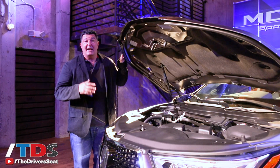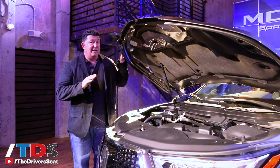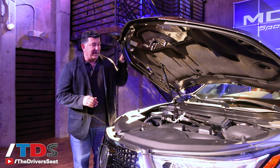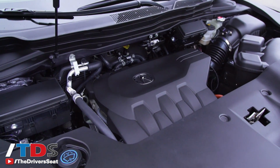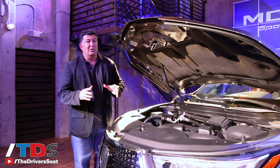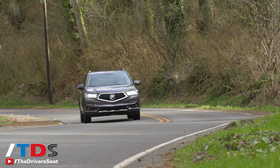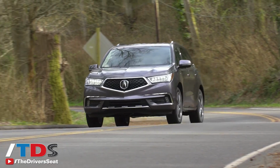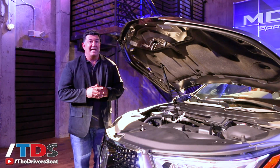The regular gasoline version of the MDX has a 3.5-liter V6 producing 290 horsepower, and that's been a tried and true engine for the brand. This has a very unique engine that you will only find in the MDX Sport Hybrid. It's a 3-liter V6 that produces 257 horsepower. However, when mated with its electric motor, you actually get 321 combined horsepower, making it the most powerful MDX ever.